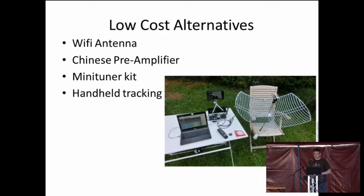And then just handheld tracking. So you can actually get apps for your phone, you can get software for your PC that'll tell you where the space station is going to be and when, and you can just literally move the dish using your hand. So this gives you an idea of kind of the setup.